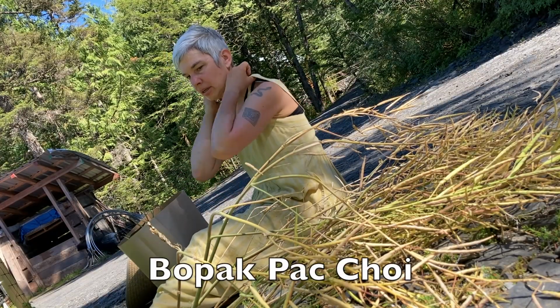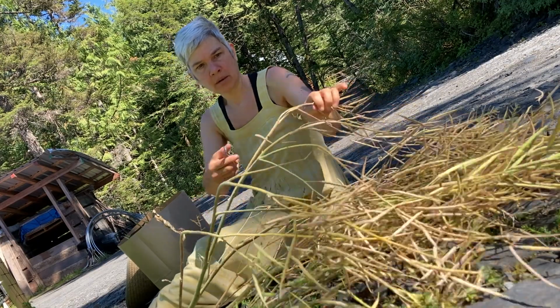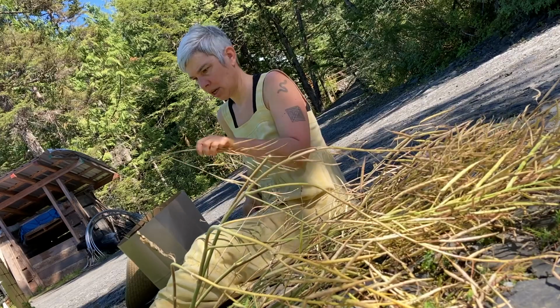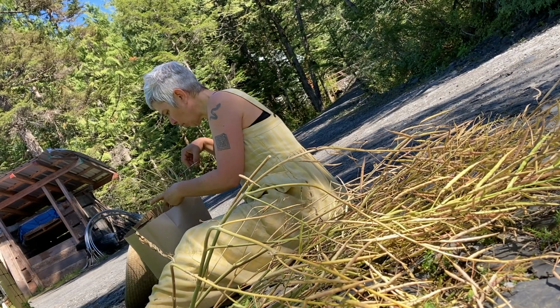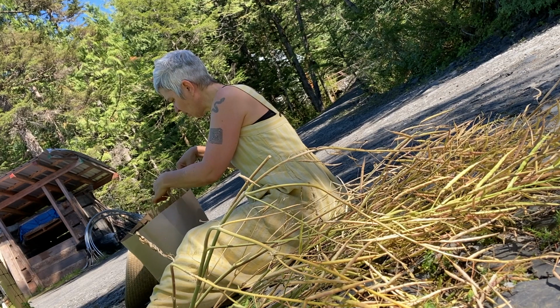Okay, so I actually ended up pulling the plants out, and then I've been sitting here in the shade, stuffing them into this paper bag. And whatever sticks up, I stuff down farther.